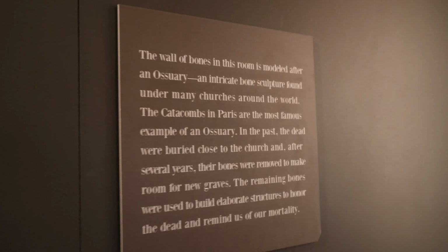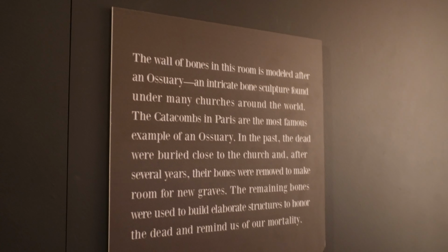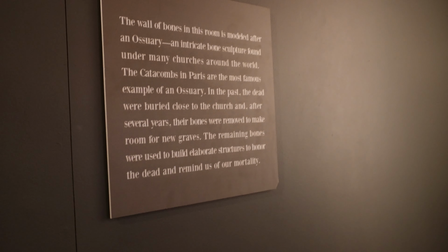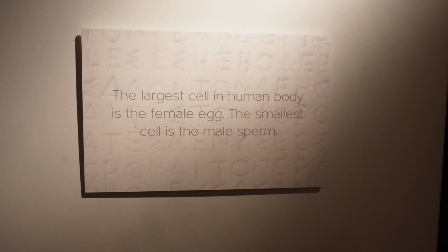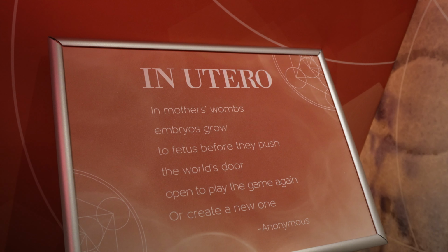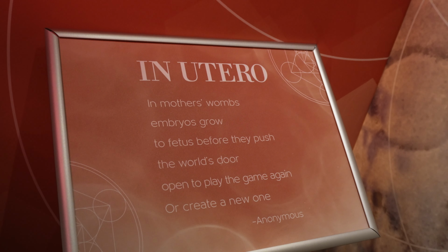So apparently the wall of bones that we just looked at is modeled after churches across the pond. Basically, when they remove bodies to make space for more, they build shrines to them with their bones. Here's another fun fact. Apparently the largest cell in the human body is the female egg, while the smallest cell is the male sperm. So they have a sign in front of the section that you can skip this section if you're uncomfortable with birth, I guess.